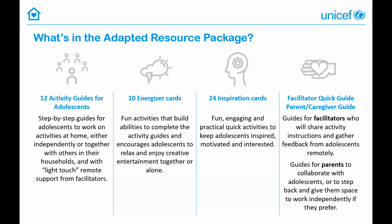It also includes facilitator guides, which are guides for planning and facilitating activity sessions with adolescents, perhaps by mobile app or even by radio or TV. So the facilitator guides include a list of prompts for facilitators to help adolescents through the activities, and also to give them additional ideas to help share what they've created, engage in a dialogue with each other, and continue their creativity and learning if they wish.